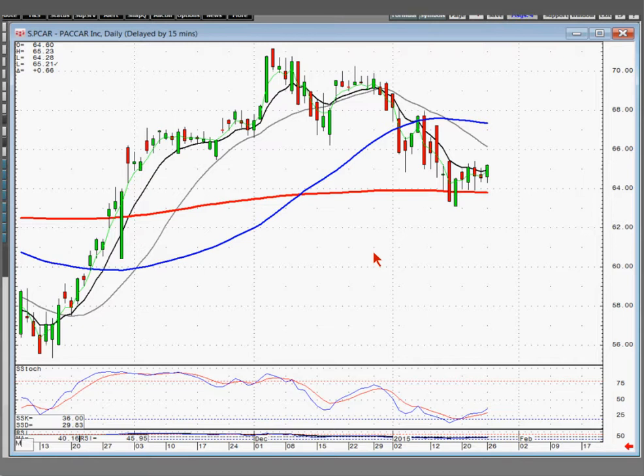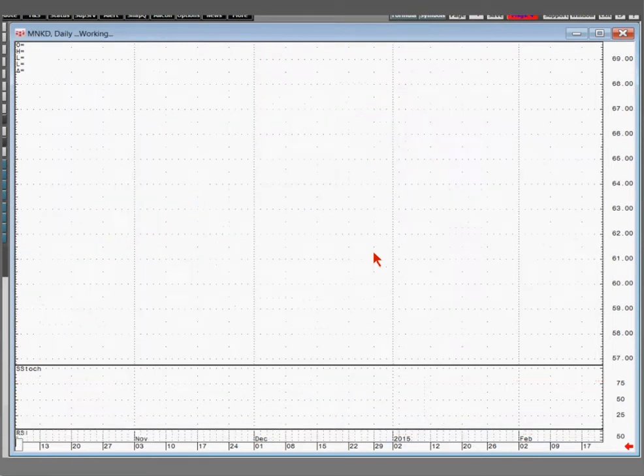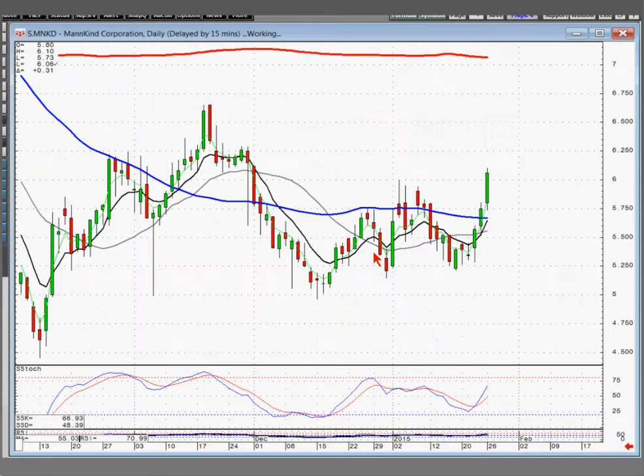Would you buy Mankind? Yes, on positive trading, but with the realization, and notice what they did to break out. They actually gapped up today and went through that level. So that tells me everybody could see there was a resistance level right here, but they were buying with great aggressiveness right through that level.